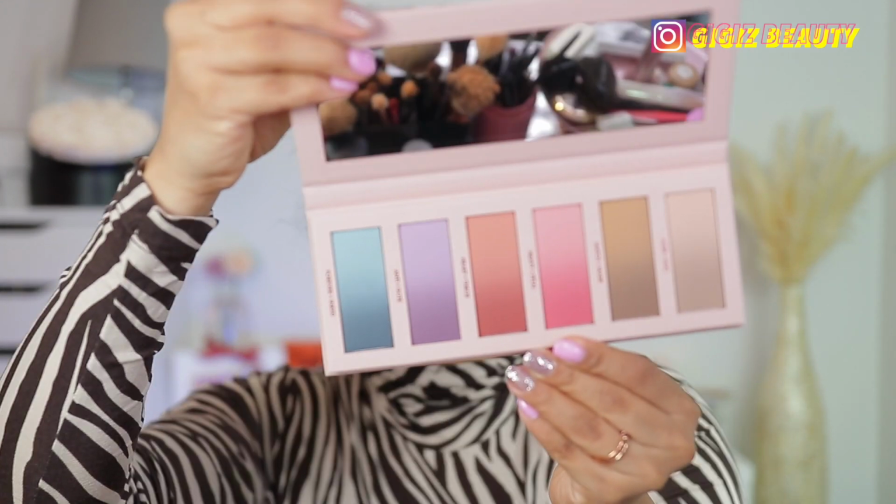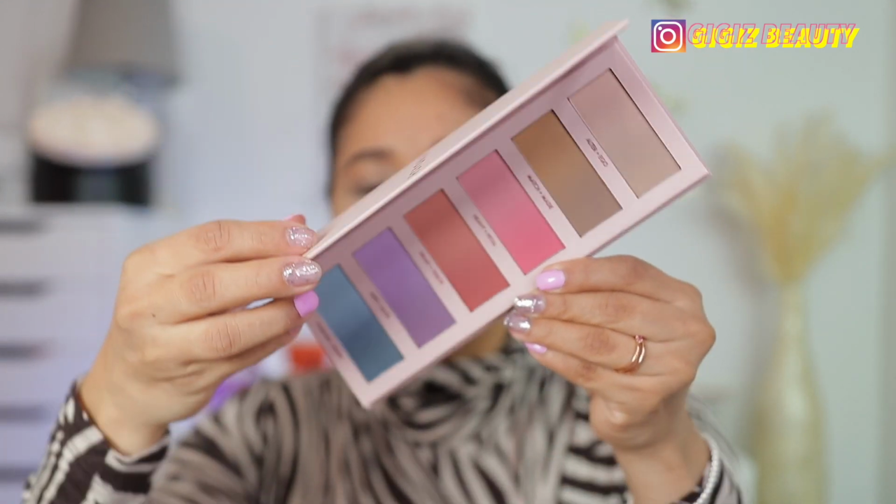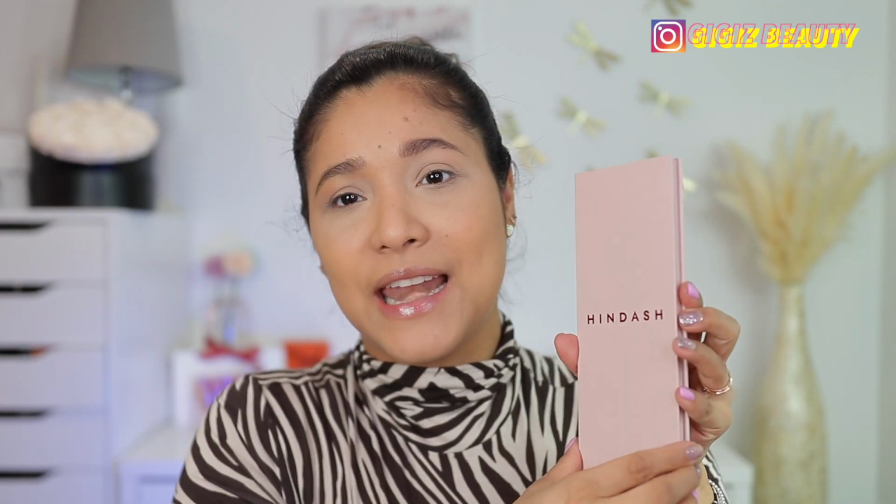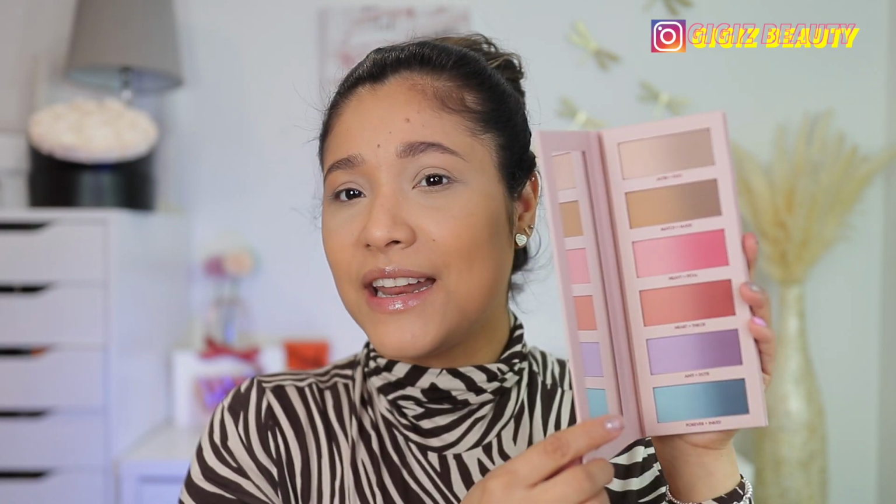I'm going to try this beautiful Monochromance palette. That's the name of it. I love it. It is a pressed pigment palette and I love the gradient effect on it. I felt like these colors were right up my alley.